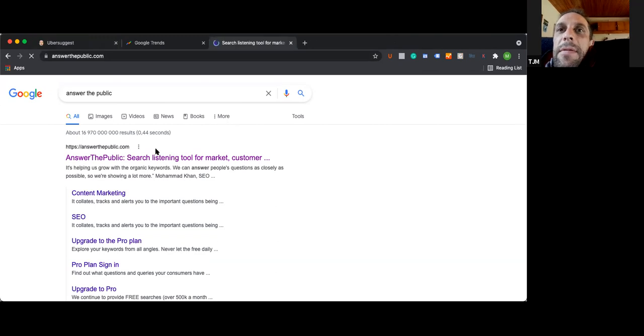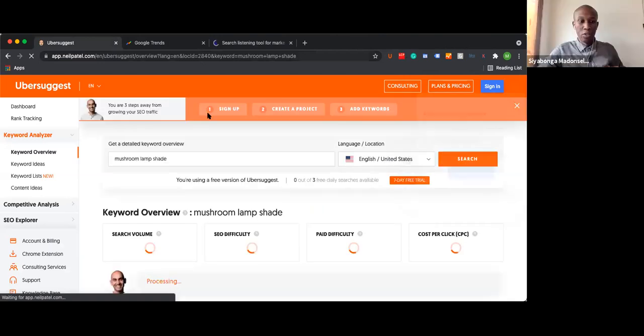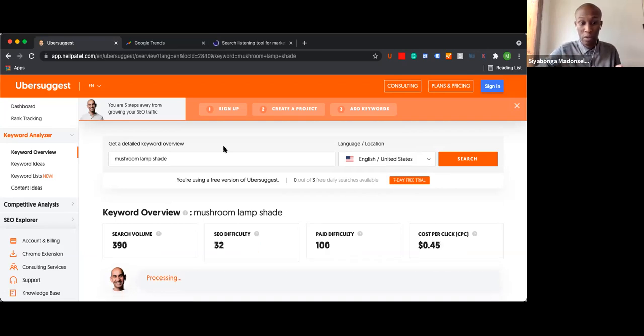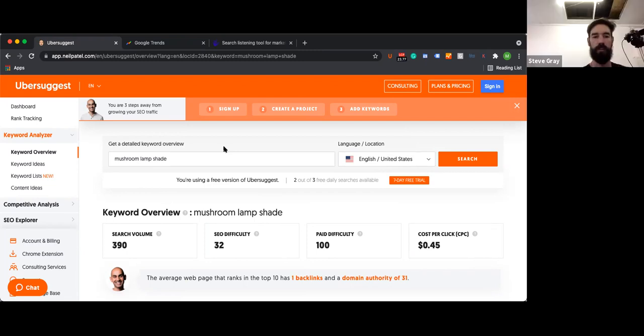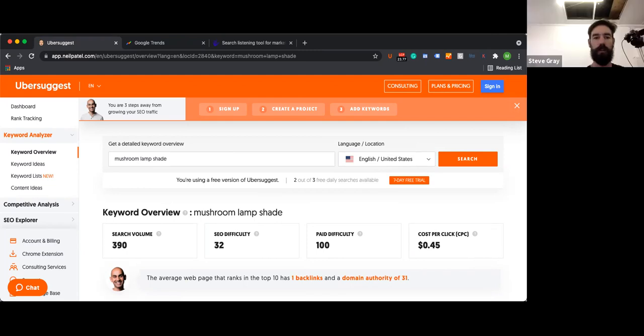Okay. So now, Pia, what did I do to go and search this thing? Okay, so I am on UberSuggest. That is a tool that I use to find keywords. Can you see my screen? I can see the UberSuggest screen. Yeah. Okay. You are sharing your screen.